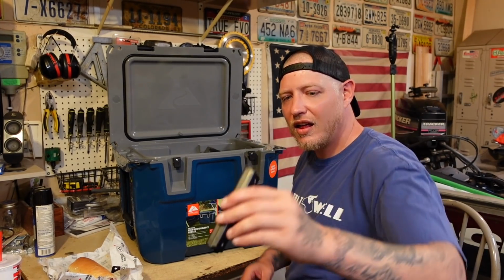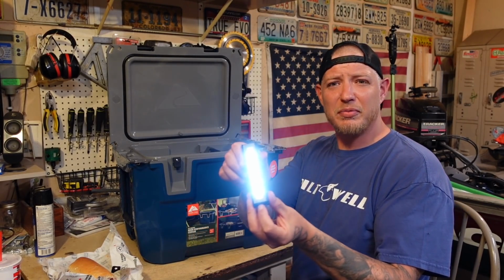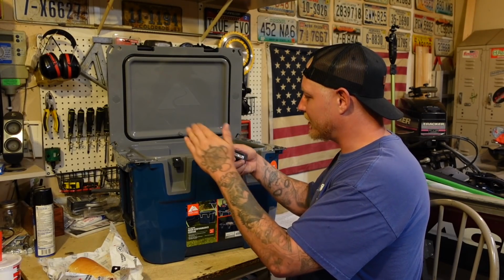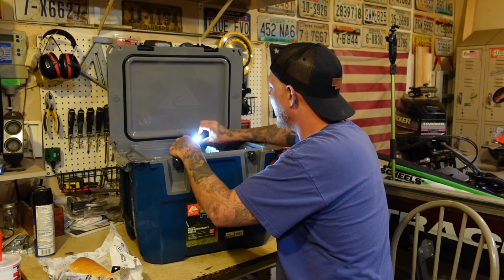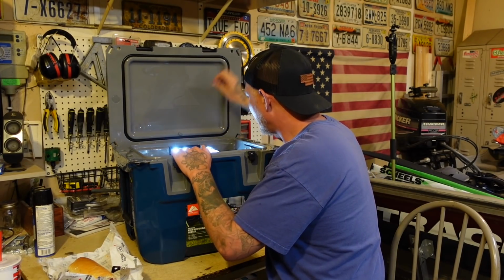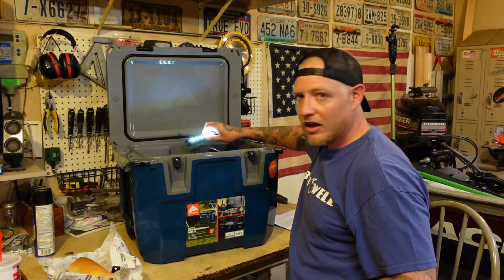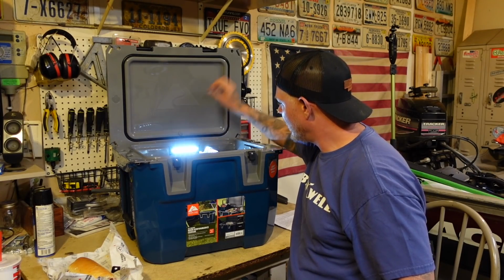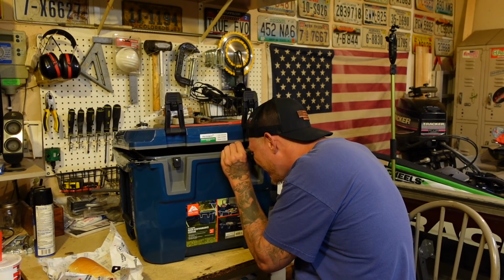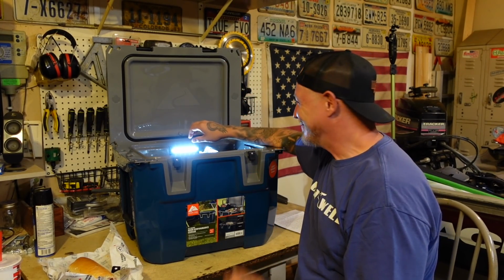Look at that. Well, there's a light on the end of it too. That's pretty bright. You can have them all on. It says it turns on and off automatically. How does it do that? Oh, turn. There's a magnet or something inside of it. And it turns off when it touches the lid. So if you have that on and you close that, it turns it off. Here we go. That's awesome.